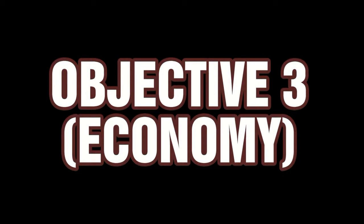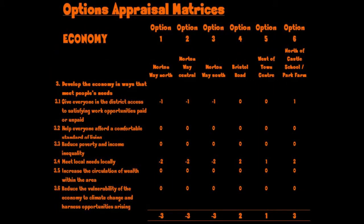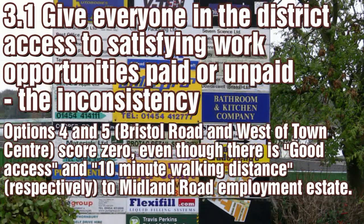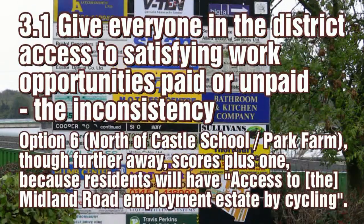Objective 3 is about the economy. Can you guess by now which option gets the highest score? The main council emphasis here is on the Thornbury industrial estate, and with an inexplicable bias towards option 6. Will there really be option 6 residents cycling to work on the industrial estate?